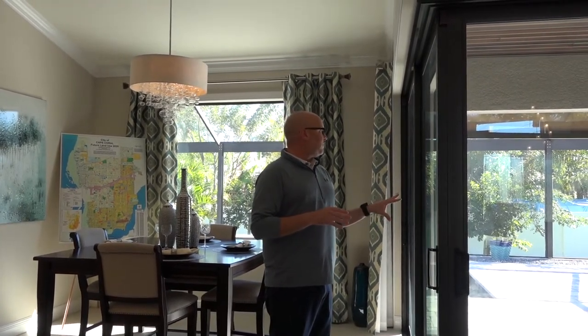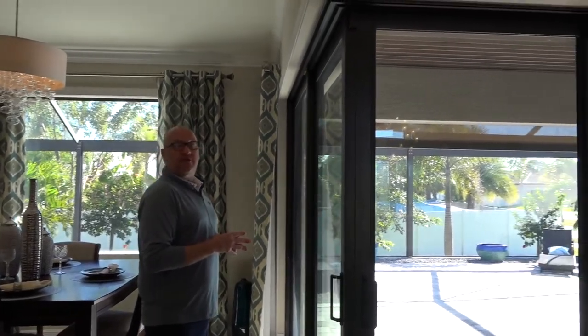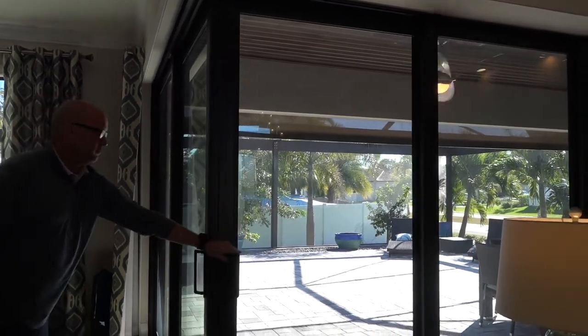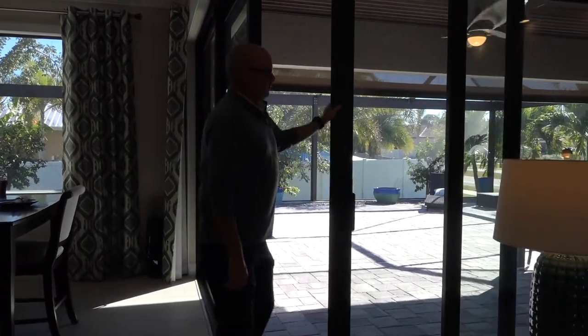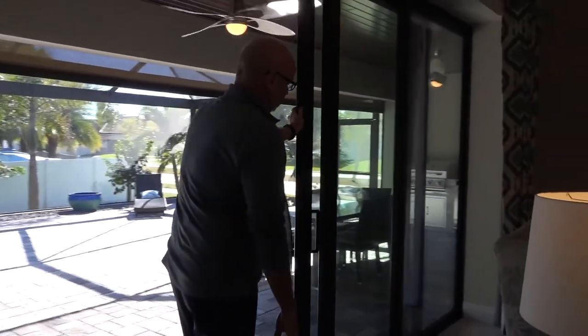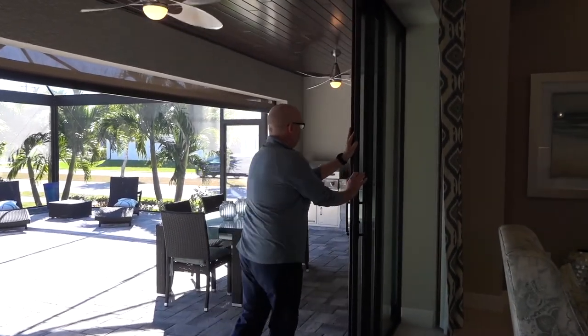All right, so we are gonna go and walk through our outdoor living space. But before we get outside, a nice option that you can add and one of the signature options that we offer is the 90 degree corner. So we're gonna open these up. The slider that faces the main living area pockets to the rear.